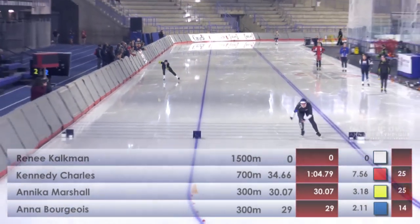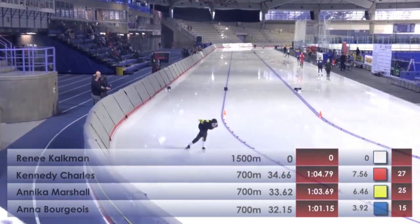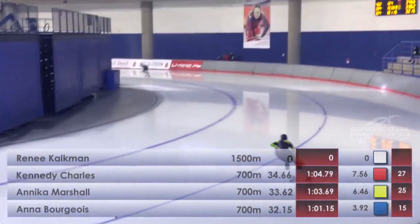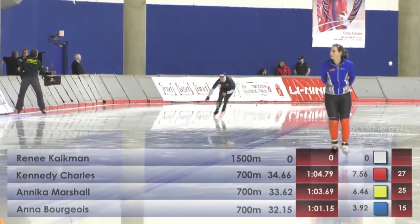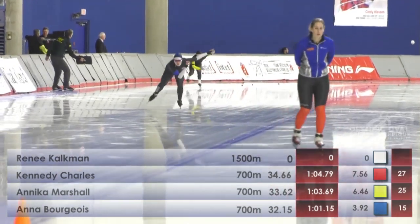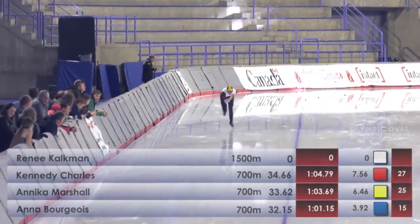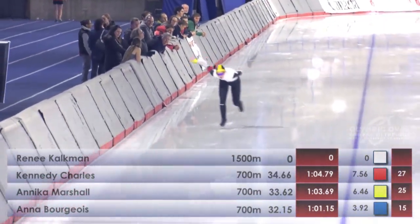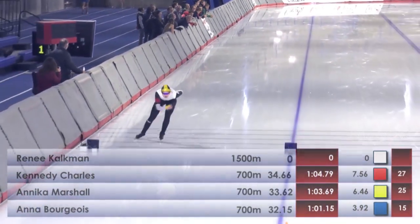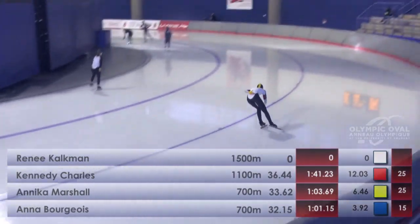Bourgeois still leading her pair coming through. 2 laps to go, 32.15 lap time. 33.62 for Marshall. Charles will be chasing 35.0 lap times. So far she is on pace. Let's see if she can keep these next few laps down. Charles on her own since the beginning. 1 lap remaining. Bell lap for Kennedy Charles. Lap time 36.44.